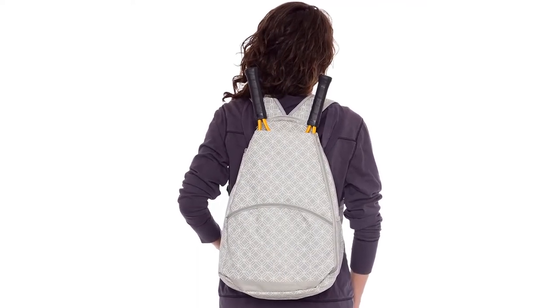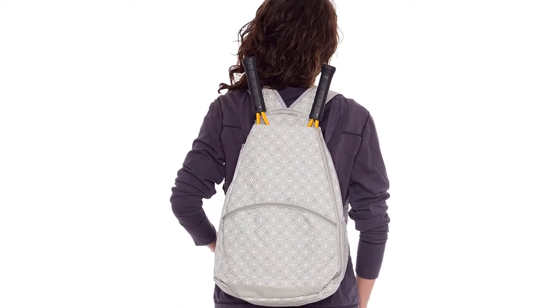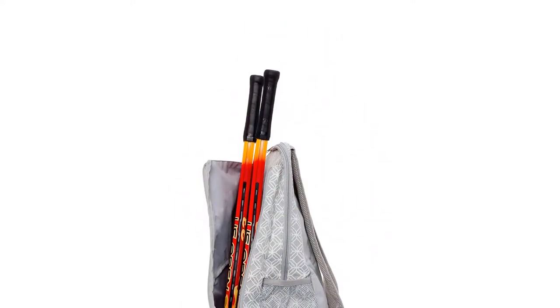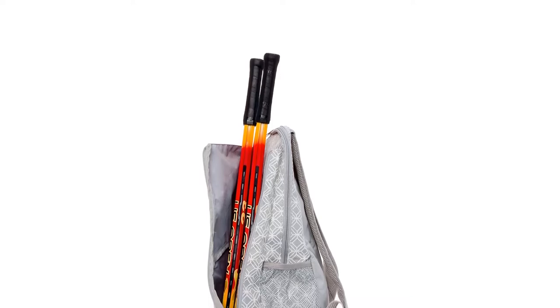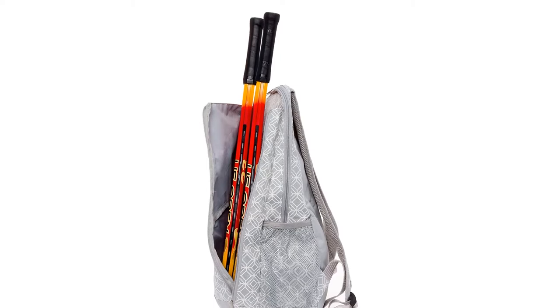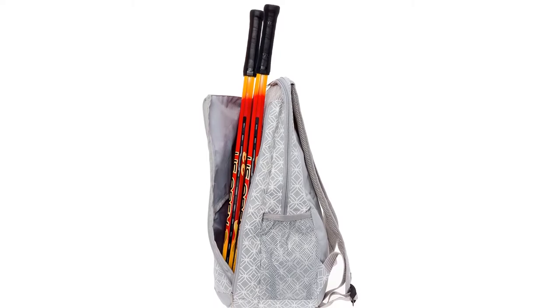Pros: quick grab handle on the side, ample storage space, high quality stitching, available in various attractive colors. Cons: zippers may not be durable.